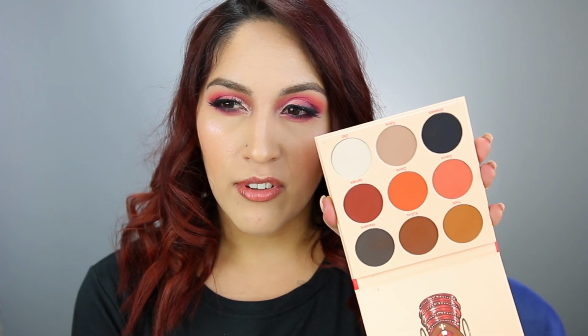I like that you can travel with this. It's on the bigger side because these shadows are, I think, more like the Makeup Forever shadows, and you can see it's as big as my head. But I enjoyed this palette when I used it. I think it's a great palette.